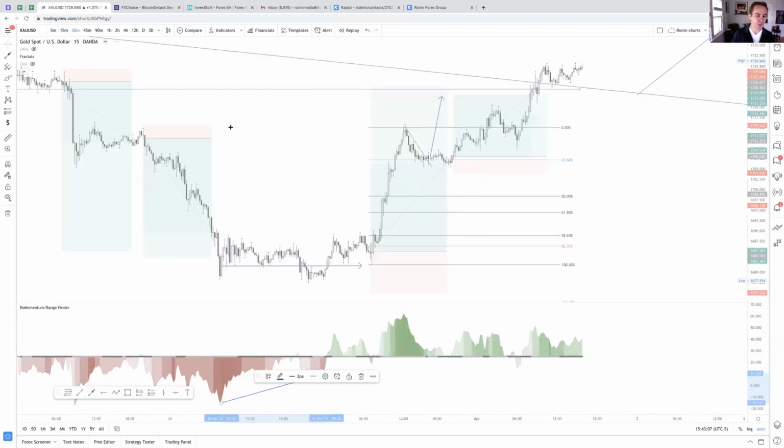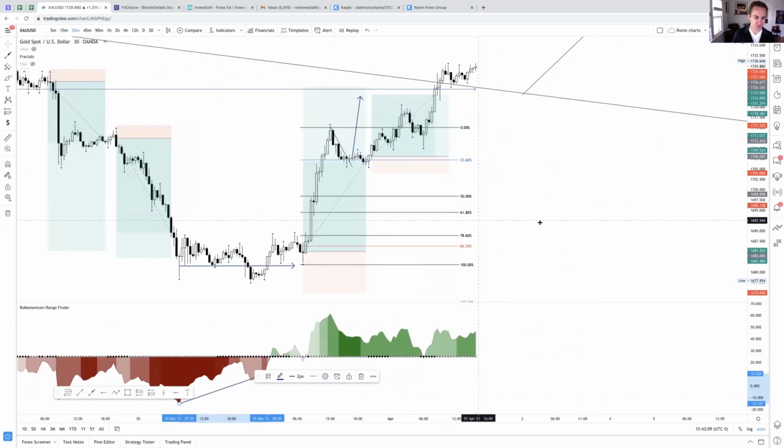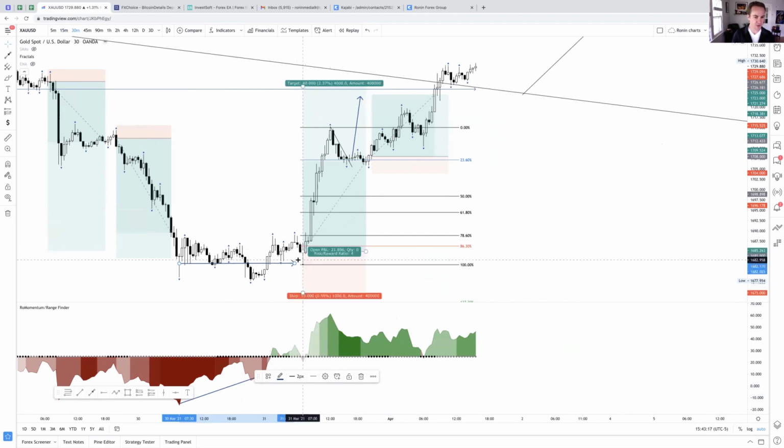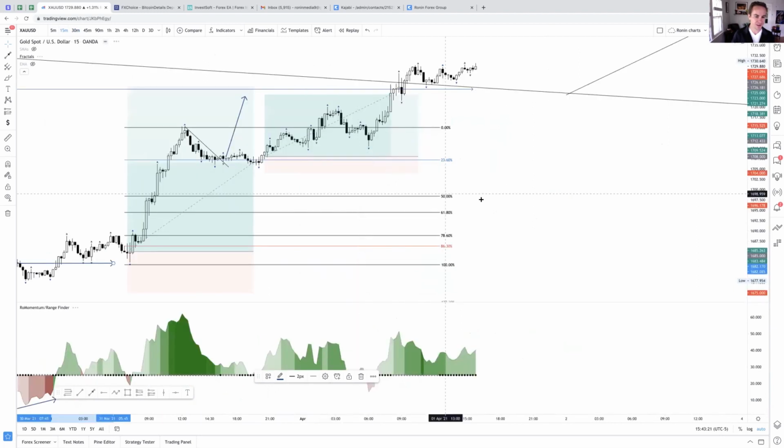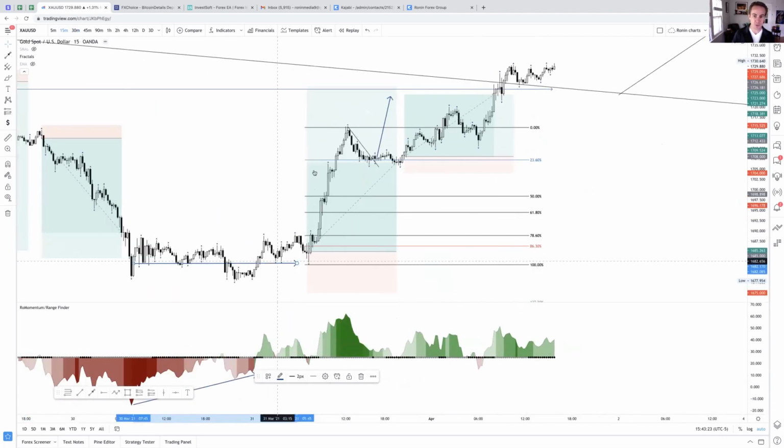Shout out to Cameron, who's in the group, an awesome guy I've been mentoring for years now, and he totally called it on this spike down. So shout out to you, brother. Good call there. And this is a look at the more short term.